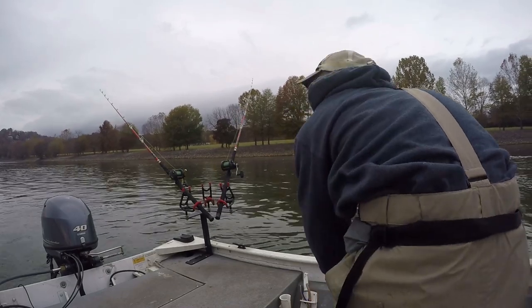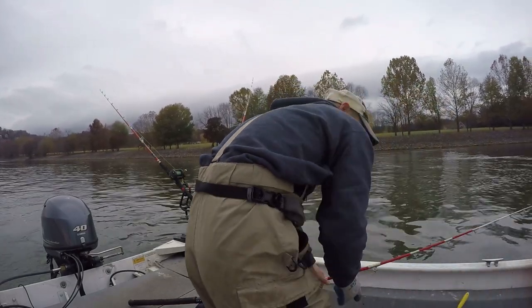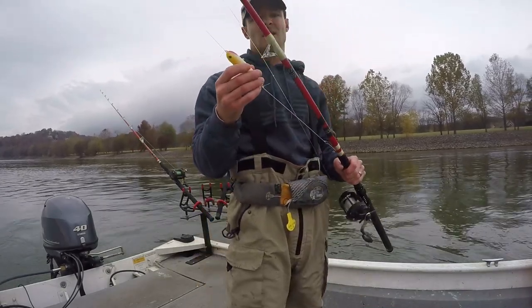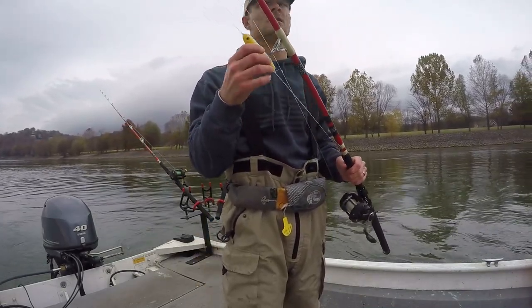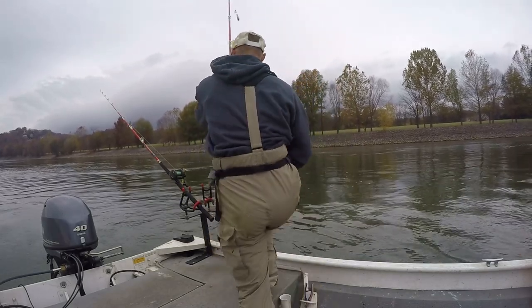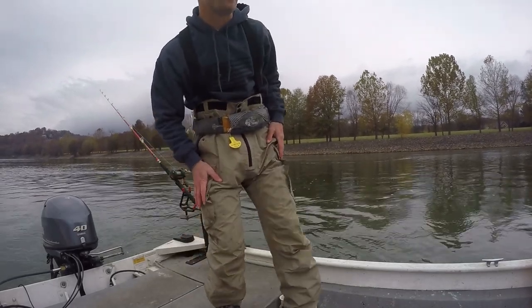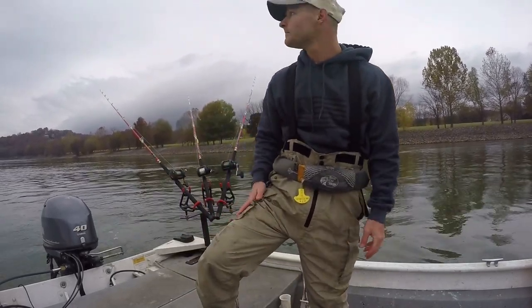I think I got 25. I don't know. It's a little bigger than I thought. This is why I like the demon dragons. That rattle helps in that current, and I tend to catch most of my flatheads on demon dragons.